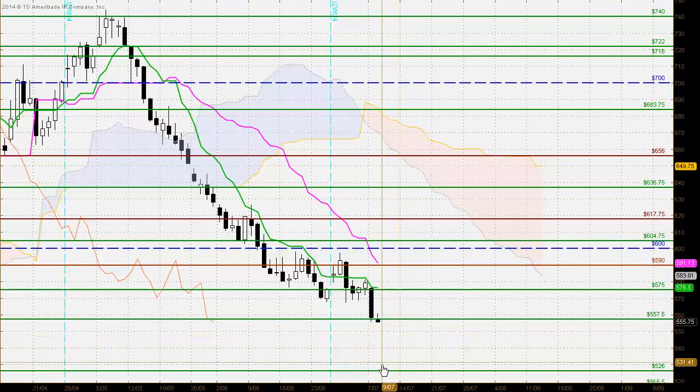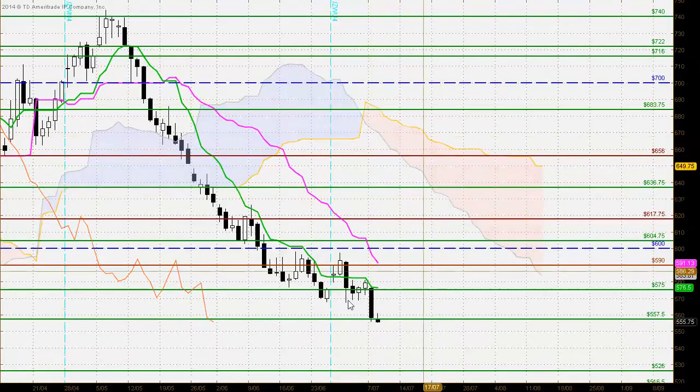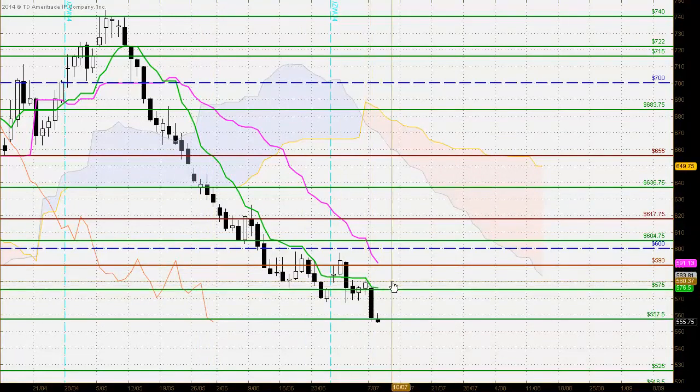There isn't any major support until the market trades down to that area. Now we do have a bearish market in all three timeframes, confirmed by the Ichimoku charts and confirmed by the Chikou span, which is below the corresponding price action and below the cloud. So very, very strong negative trading here with wheat futures.